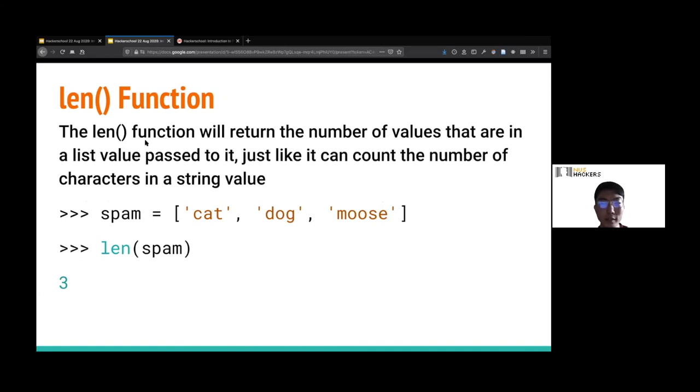And to find out the length of a list, just use the length function. It returns the number of values that are inside the list. And you can also count the number of characters inside a string using the length function.